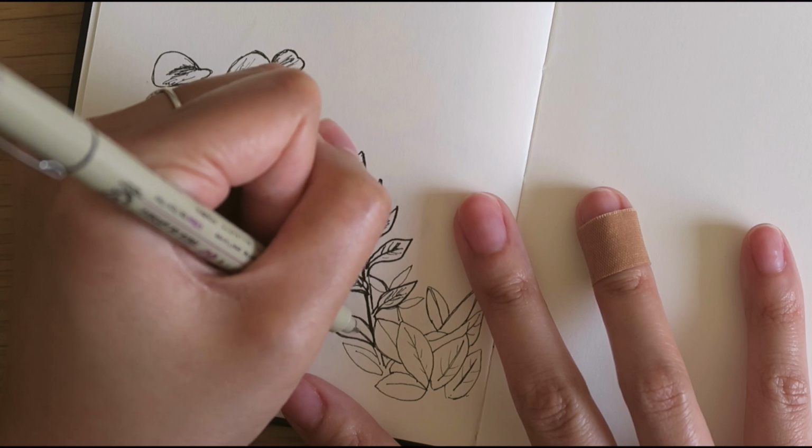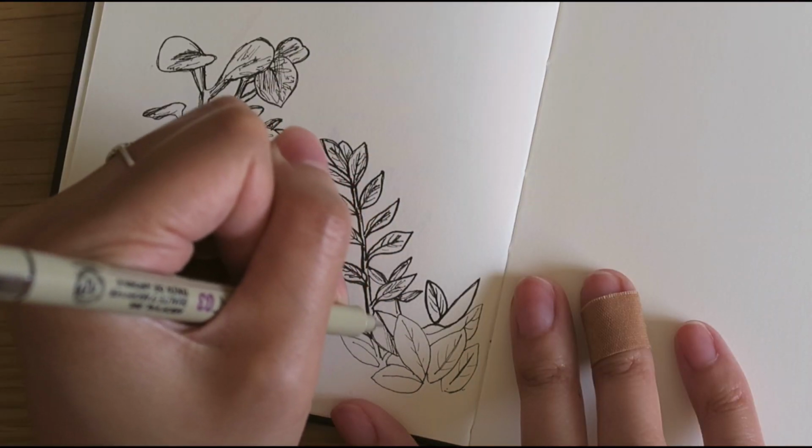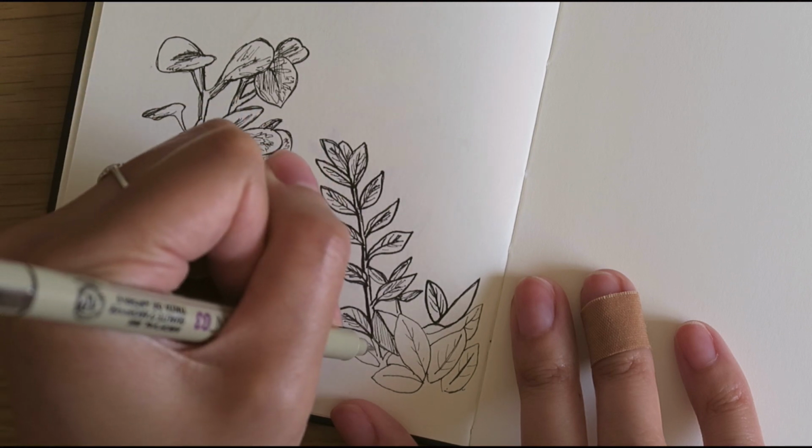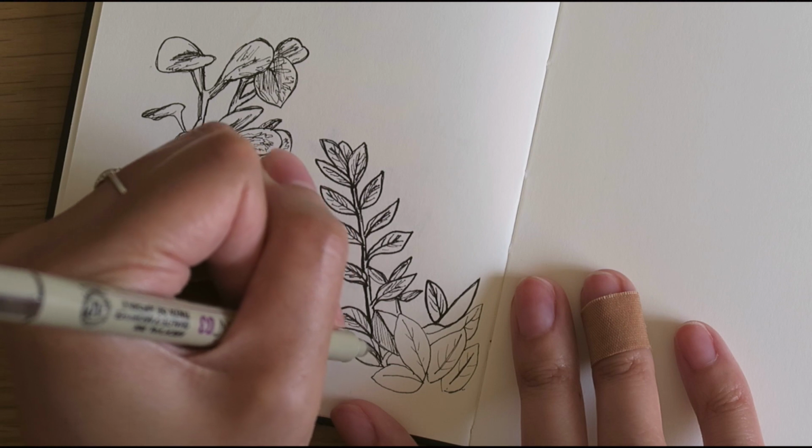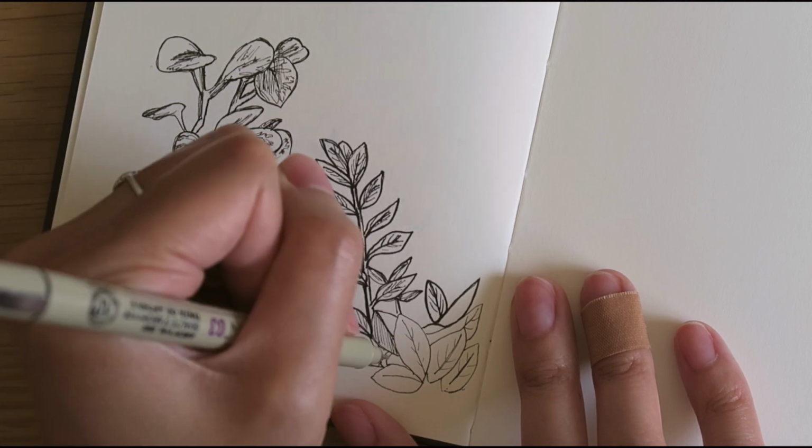So one of the easiest plants that you can start off with is definitely a snake plant. They are really easy to take care of. You don't need to water it as often. And that's definitely one of the top ones I would say to start off with as a beginner.